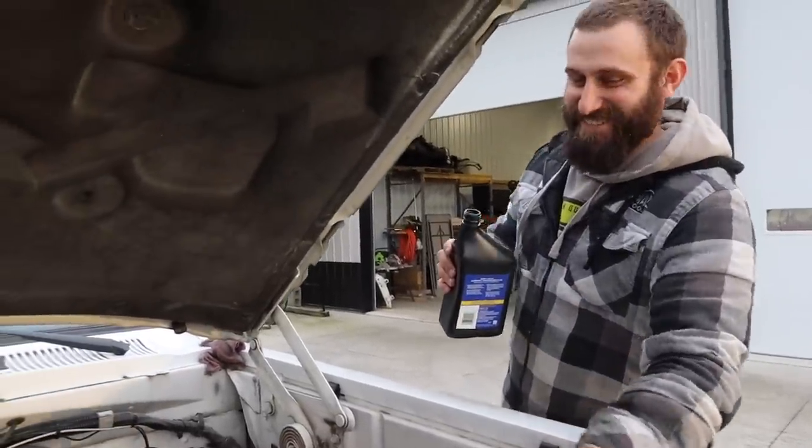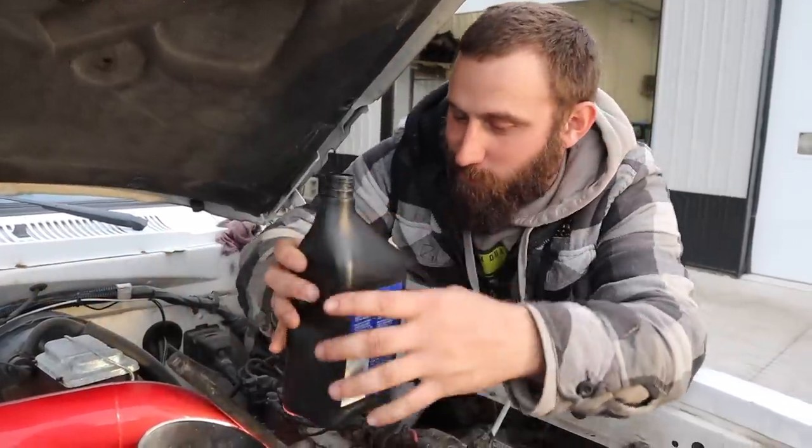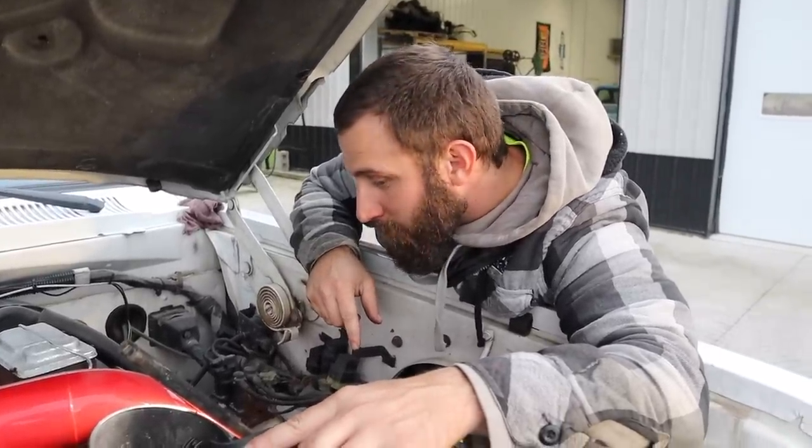Howdy, partner. Howdy, pilgrim. You ready to work on that blue lightning in there? Dude, that thing is a rowdy racer. I tell him, I said, I don't really know why we named it blue lightning. There ain't really anything fast about it.